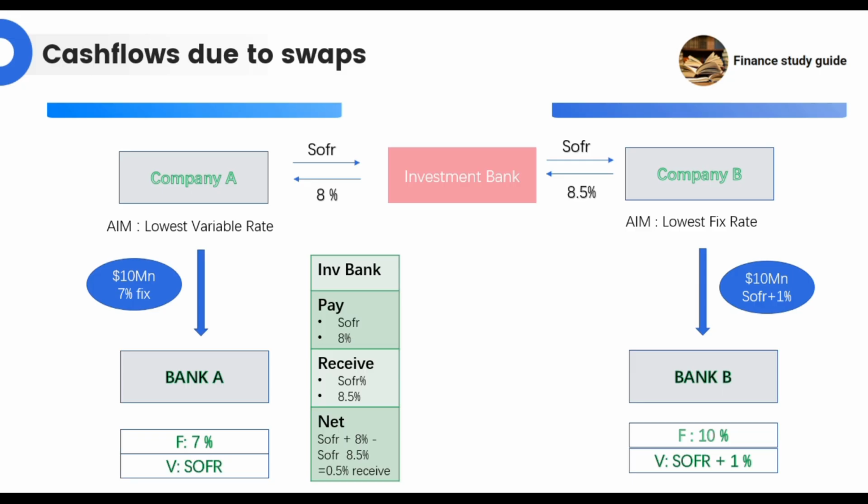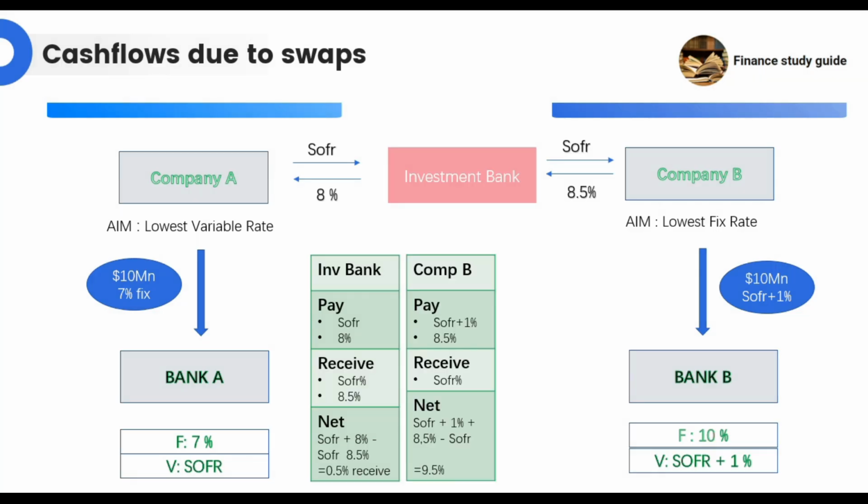Let's say 5, 10, 20 years, it'll make that 0.5%. Now, what about its clients? Are they happy? Company B wanted to pay the lowest possible fixed rate. Bank B offered it 10% as the lowest rate. Now with the swap, look what's happened.